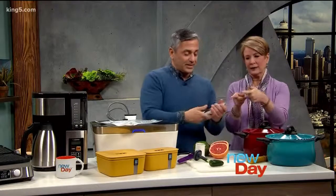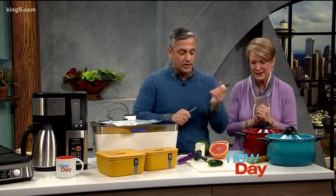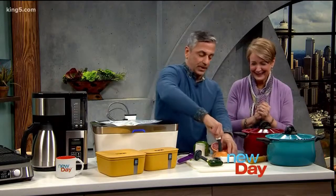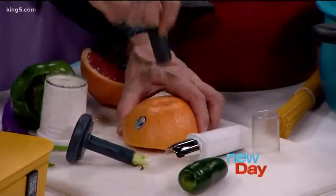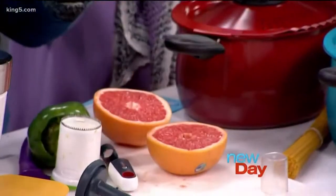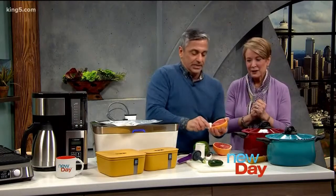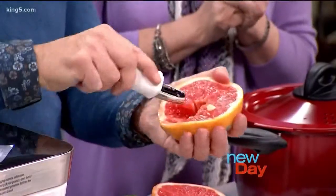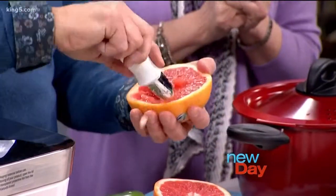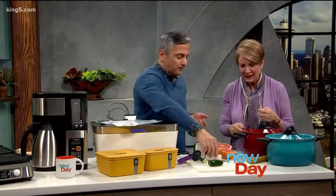Okay. And this is the grapefruit tool. I love this. The twist and scoop grapefruit tool. Watch this, everybody. The first thing you do is pull out the membrane. It's the same idea. It pulls out the membrane, and then this is a serrated edge. You know how much of a pain it is. It just hooks it right out. There it is. Perfectly done. I love it. Ooh, I'm making a mess. No, that's okay. They all smell like grapefruit today. I love that.